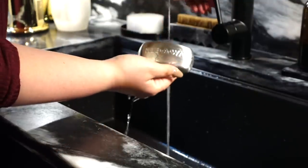So if you're the cook of the household, you're gonna love this. And the Rub Away bar is dishwasher safe. So once it's gotten amply smelly after you've used it a bunch of times, you can throw it in the dishwasher and it is good as new.